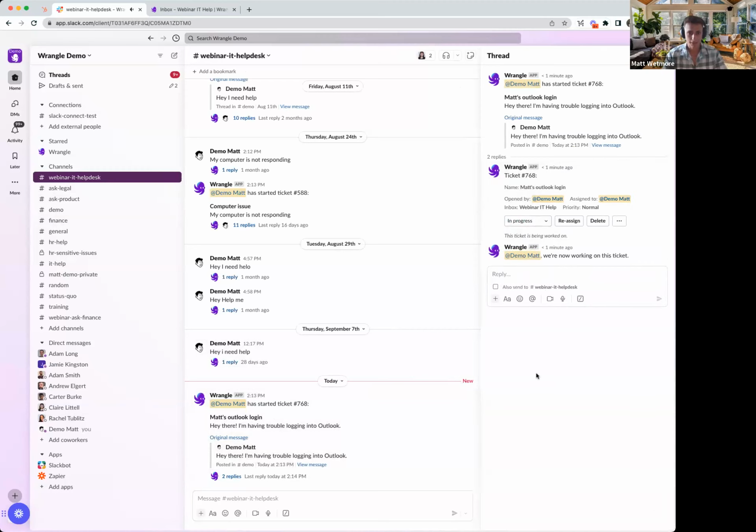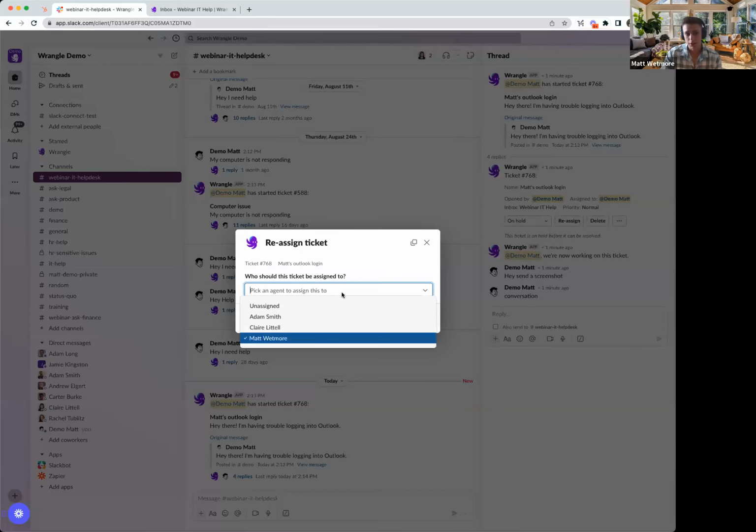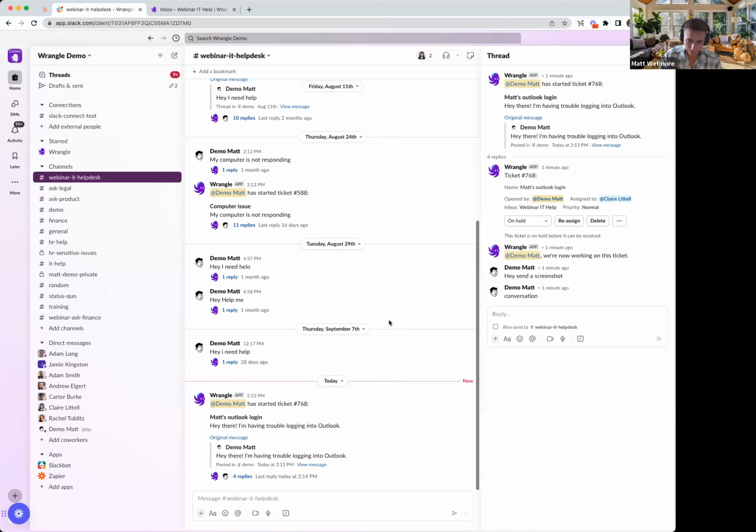And I can claim this ticket. It notifies Matt that we're working on it. Hey, send a screenshot. We can have a conversation right here in the thread, which is tracked. And I can reset the status to on hold. Maybe I'm out to lunch. I can reassign this to another agent of mine. So I want Claire to work on this now.